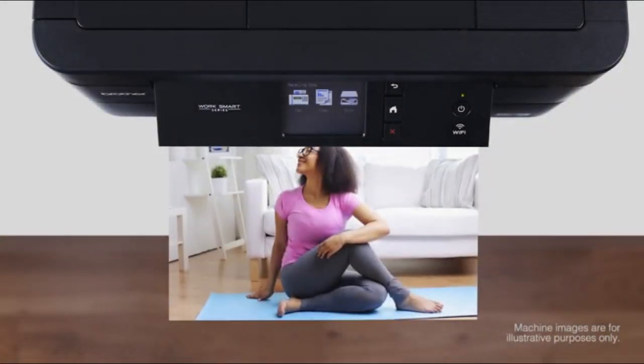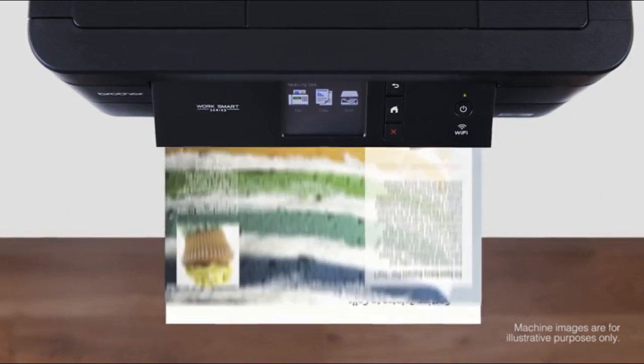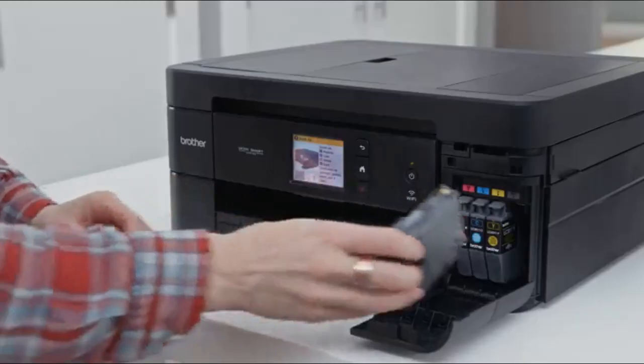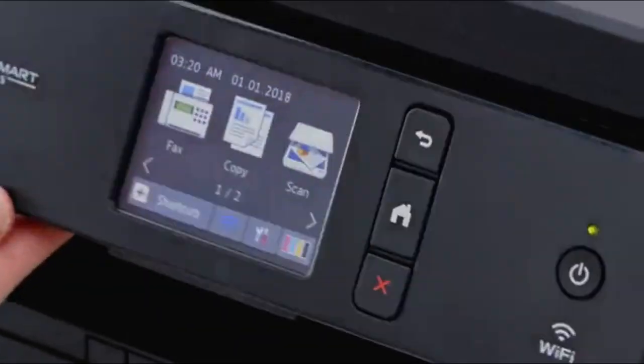Work, home, and school blend together in a kaleidoscope of activity we call life. So you need to be ready for anything. Luckily, having a Brother inkjet all-in-one printer at your side helps keep you moving. It's simple to set up, easy to use, and fits neatly into your busy lifestyle.